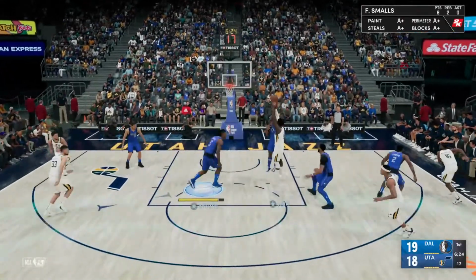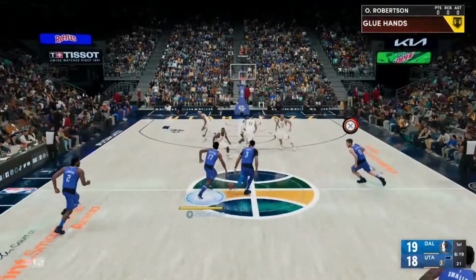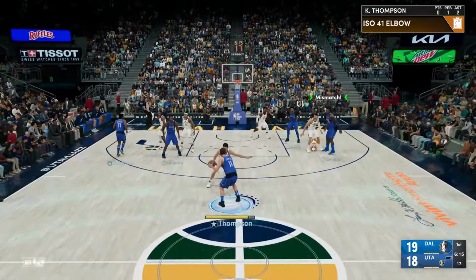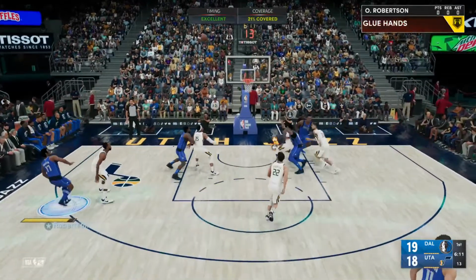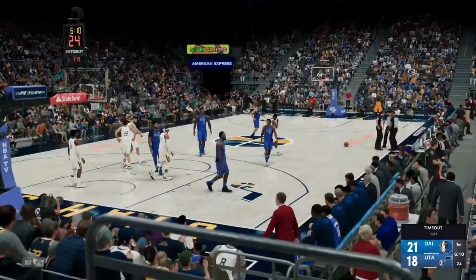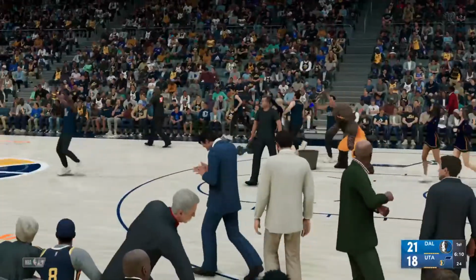Wall against Robertson. And that one hits back iron. Boy, great effort on defense there against a guy who typically makes that. He kicks to Thompson. Back to Robertson. Over Middleton. And there's Robertson. That's good on the assist by Thompson. Great pass by Thompson. His playmaking abilities so underrated.